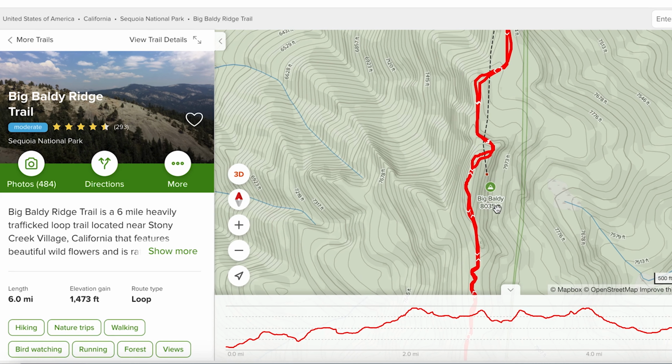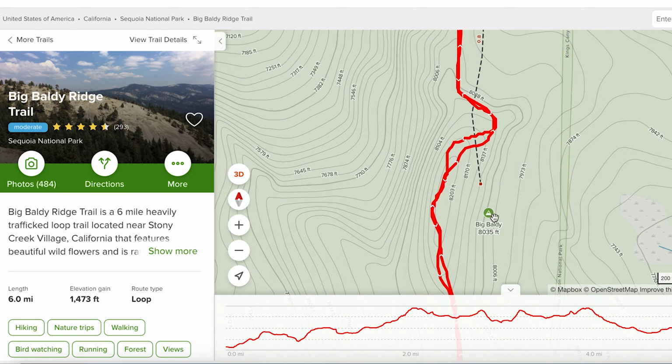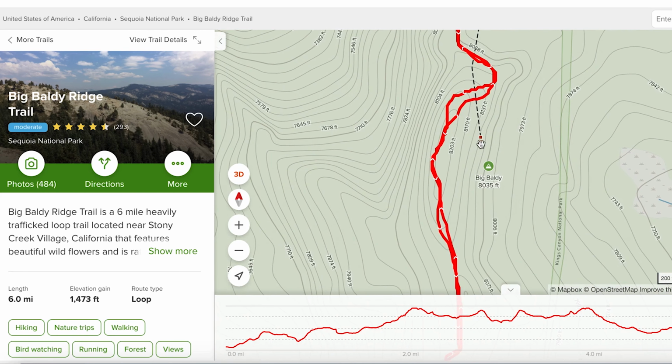Once you do this hike, and you'll notice in the video, you'll want to follow what you see here. Because if you follow the Big Baldy sign here, and you end up where this red dot is, you're behind the mountain. There's really not much of a great view this way. So you'll follow the red trail here, and you'll notice just the way the map is set up here.